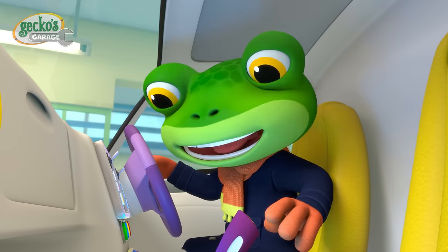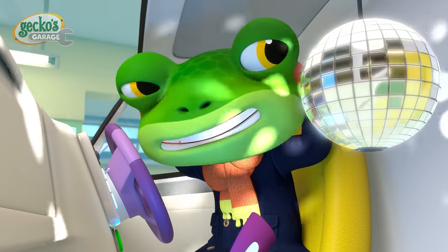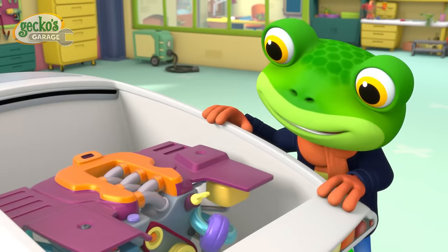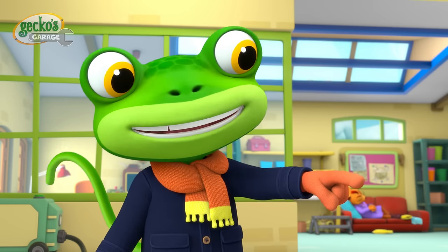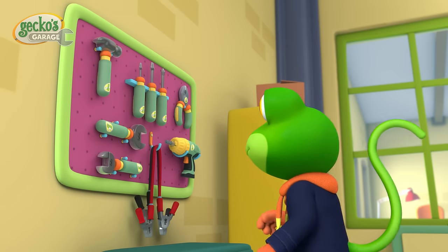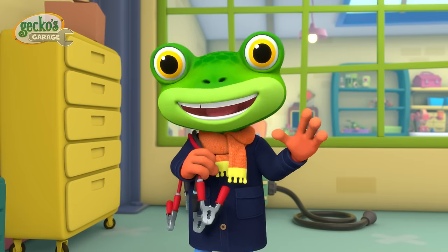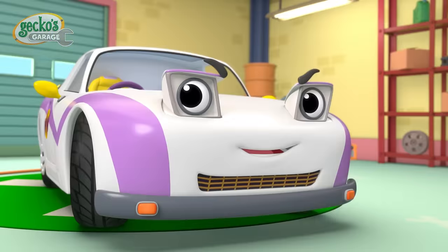First, I have to work out how to open your bonnet, Sly. Which one is the right button? Aha! Don't worry, Sly. I know exactly what the problem is. Your battery needs recharging and your water tank is almost empty. What tools do I need? Jump lead, water hose. Gecko's garage, time to fix. Gecko's garage, let's fix this!